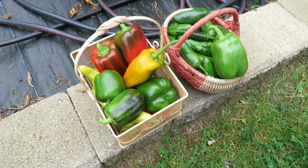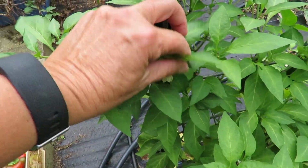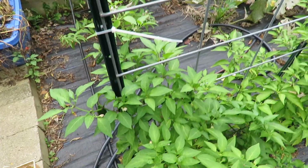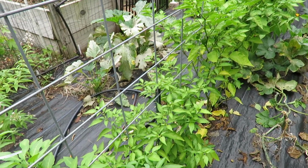So I've got two nice baskets of peppers. And as you can see, maybe you can't see it there, these pepper plants are all still flowering. They're loaded with flowers. So if we had a longer season, I would probably get another flush of peppers.